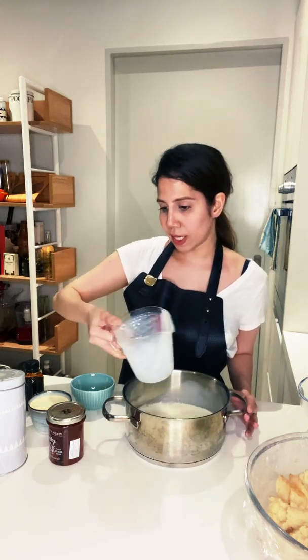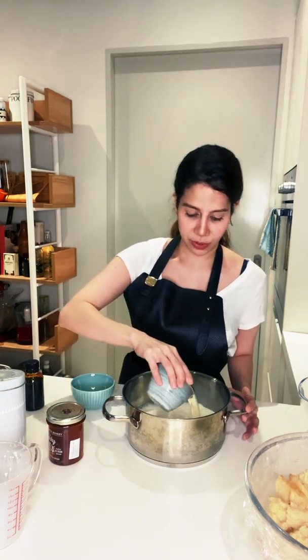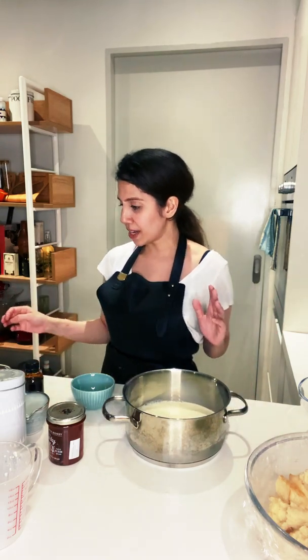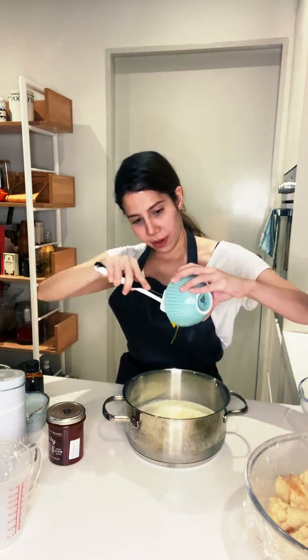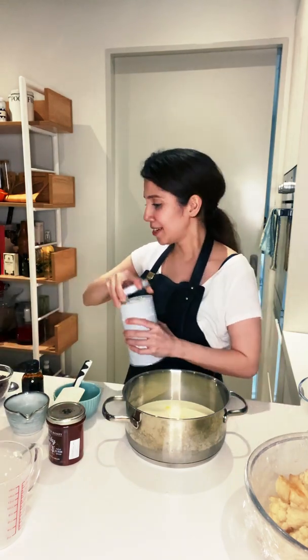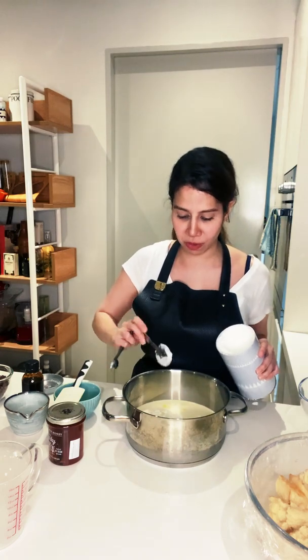So I've got my milk here. I'm just gonna add everything in. Some cream as well. This is going to give us a really beautiful consistency of our custard sauce. I am adding 1 egg yolk. And I am going to add some cornstarch. I'm using about 2 tablespoons of cornstarch.